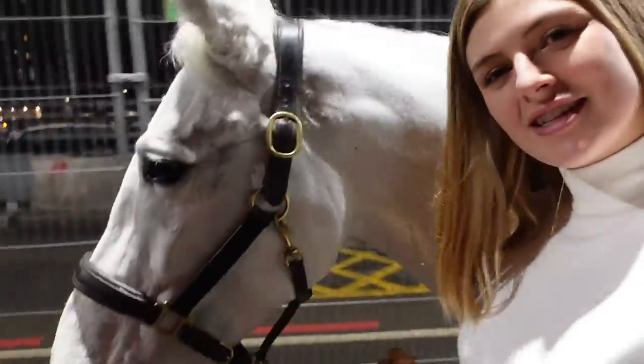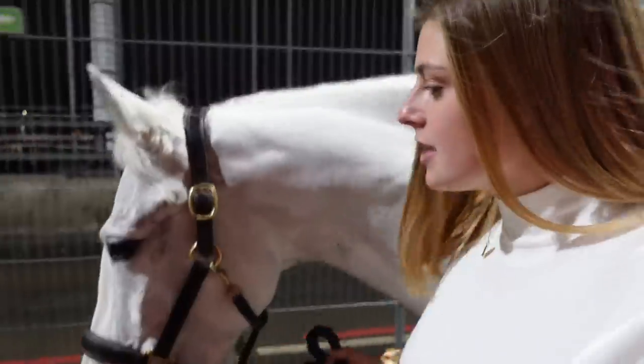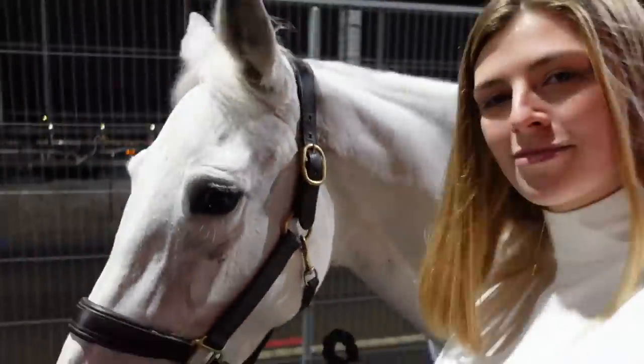So lucky to have Jam. Like, how good is she really? Honestly, you're a little legend. Little legend. Oh, Jam. And that's the outside walking area.